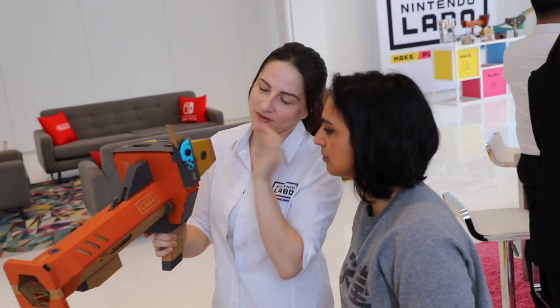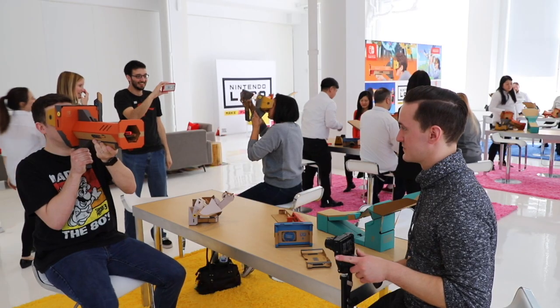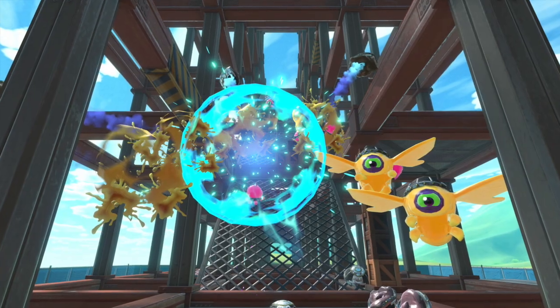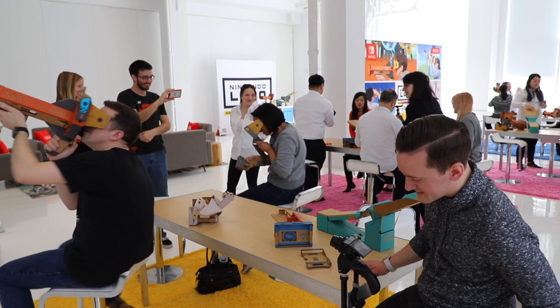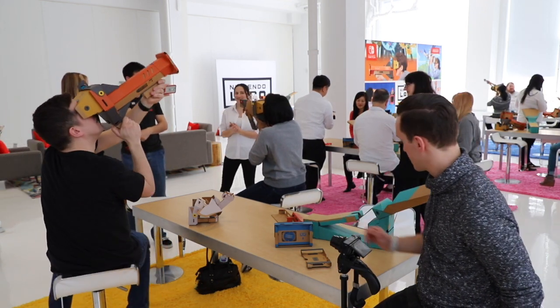The next Toy-Con up is the Blaster. The first game that we got to play with the Toy-Con Blaster was an on-rail shooter where you had to defend Earth from an alien invasion. No matter where you were looking, aliens were popping out and you were encouraged to shoot as many as you could. The higher the score, the better your performance. There were even different types of rockets like homing missiles. You could even do bullet time.